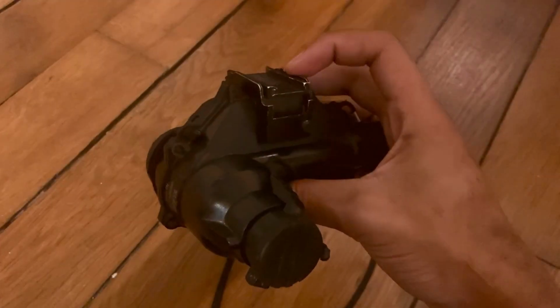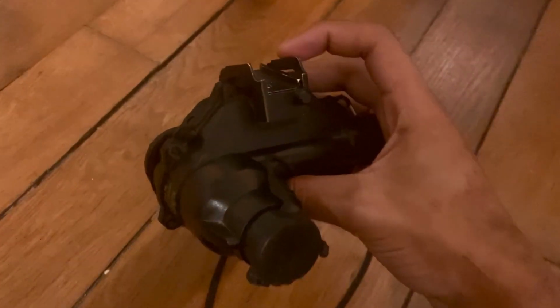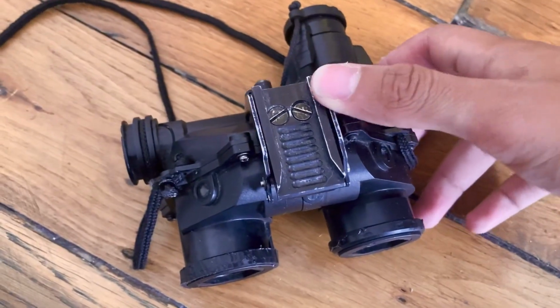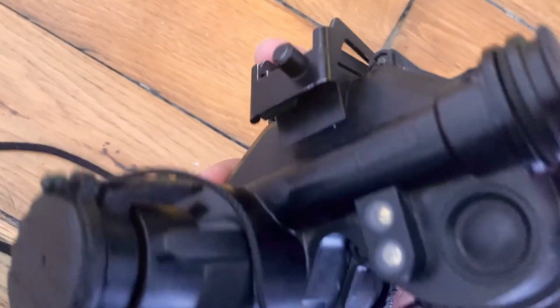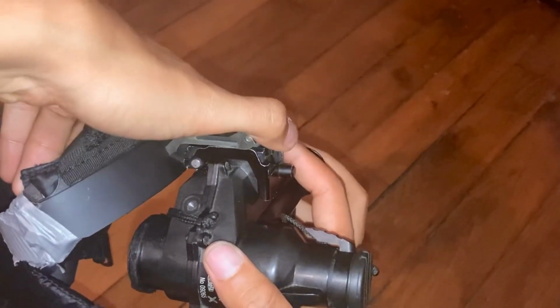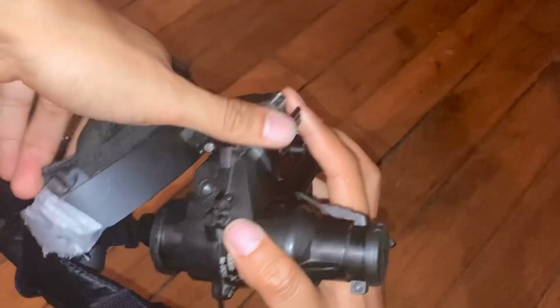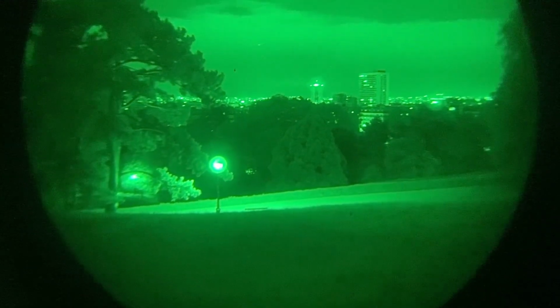Now, one of the worst things about this unit, like a lot of weird biocular night observation devices, is the strange mounting interface. It is a proprietary mini rail system with a swiveling sort of lever with a magnet in the front of it. If you haven't guessed it already, this is in fact what turns on this unit, which means that once it's mounted, it is constantly on. I think I don't have to explain why this is bad.